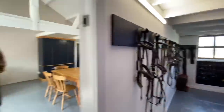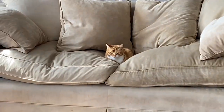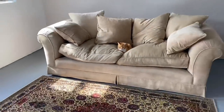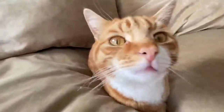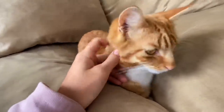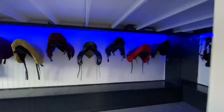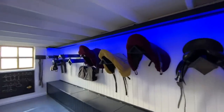Do we really need to turn that light off? Oh, Tiggy Wig. He's like just submerged in the sofa. Tiggy! Say hello to all your viewers. Oh, he's so adorable. My little kitty. No. Oh, that is cool. We haven't turned the main light on. Are we going to turn the main light on a little bit?